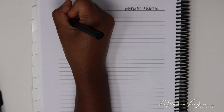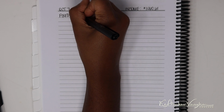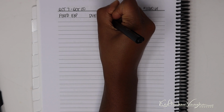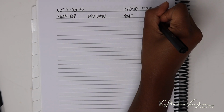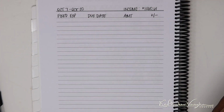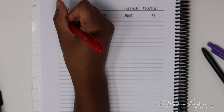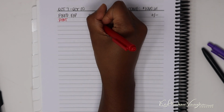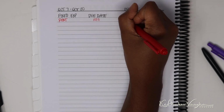Okay, so first things first, when I do my budgets, I go ahead and write out all of my fixed expenses first. We do the due date, the amounts, and I promise you guys I'm going to be catching up on my comments in the next few days. So first we have rent. And I'm going to go ahead and put that in today. And that is for $150.